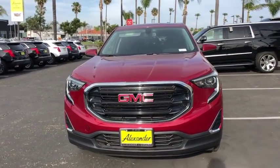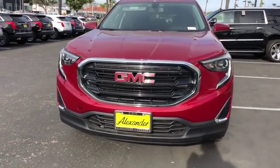rear window wiper. If you like it online, you'll love it in your driveway. Take it for a spin today.